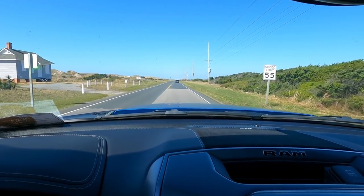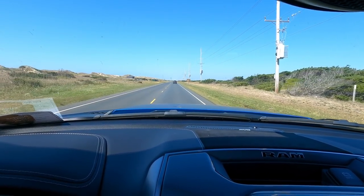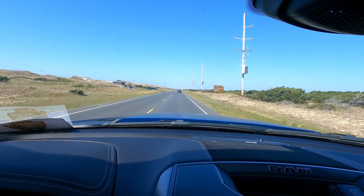So we are almost at where we're gonna get on this ferry, and I have no idea what comes after that. What am I worried about? I don't know. It's exciting. Taking the T-Rex on a ferry, I can't believe it, but I feel like we are very nearly out of land at this point. First leg of the journey is up.